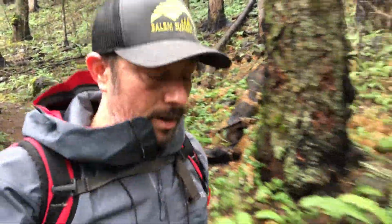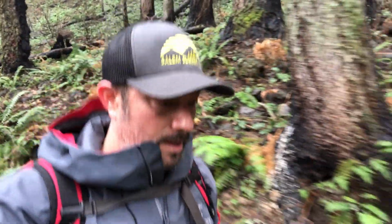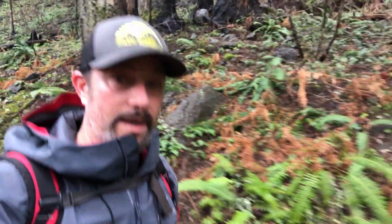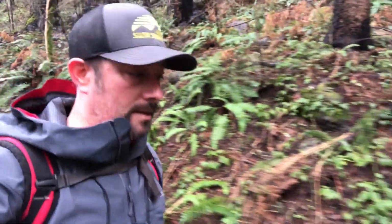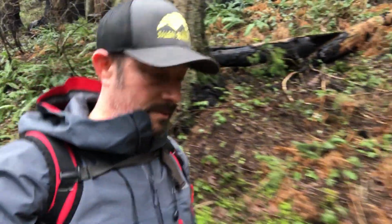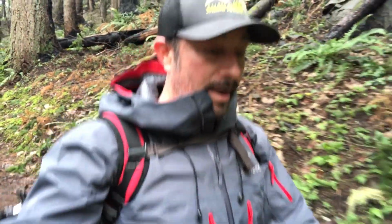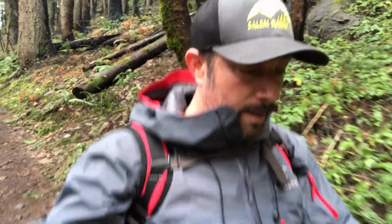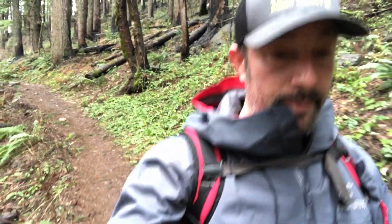I think I'm getting my trail legs back. Six hikes in, and there's substantial elevation gain on this gorge hike, and I've been feeling really good. I haven't been out of breath and having to do a bunch of stopping. I cranked through that Multnomah Falls area. I was passing people left and right, so that's good news. I like feeling in shape, and I'm definitely getting there.